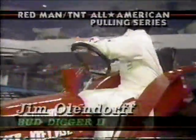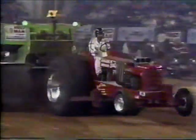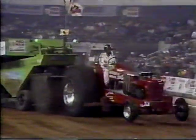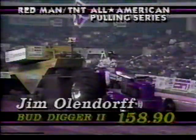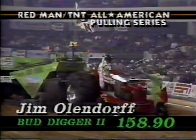Out of Missouri, Jim Ohlendorf, the Bud Digger 2, homemade tractor, 572 cubic inch Chevrolet motor on board as he gets ready to come on down right here. Like many others pulling tonight, Jim Ohlendorf has a tough time getting Bud Digger 2 locked into the track. Bob Chickering with the Inch Pincher out of Iowa.